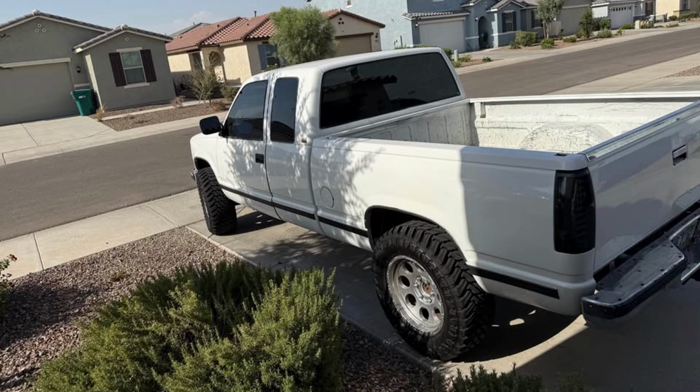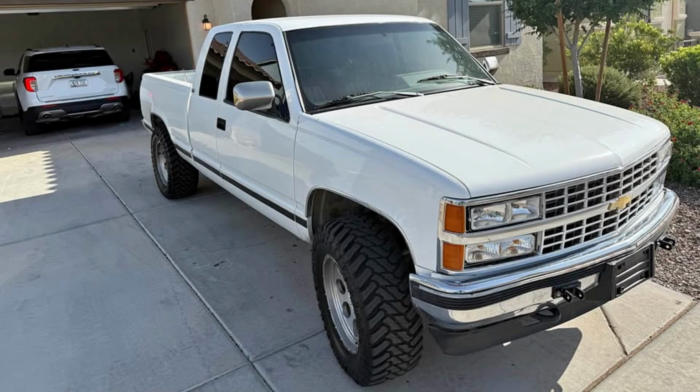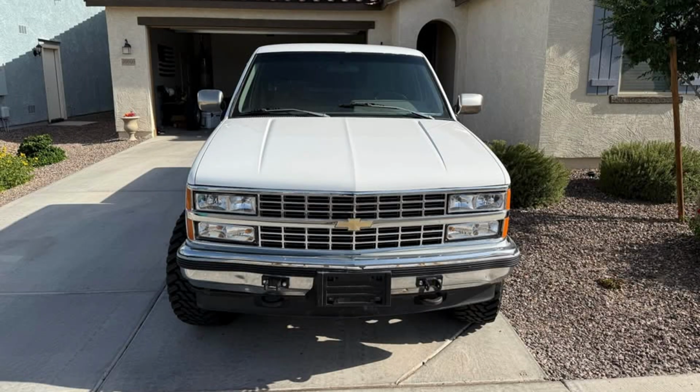Recently, the front-end suspension was redone, and a leveling kit was installed to enhance both the stance and handling. The truck now rides on brand new 33-inch tires, offering improved road presence and off-road capability. One standout feature is the cold air conditioning, making it a comfortable drive even in hot weather. This 1500 has clearly been well taken care of and remains dependable for everyday use. Number 6.